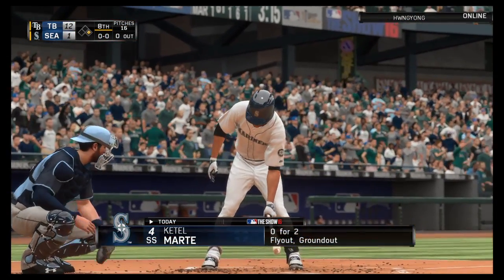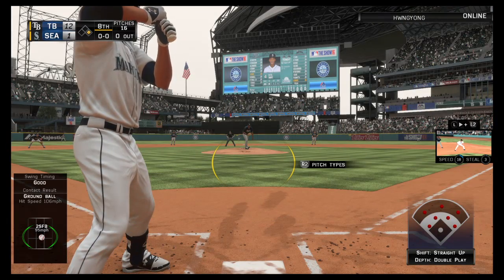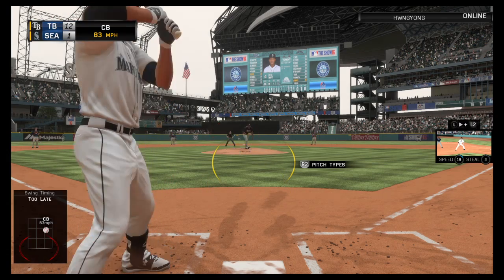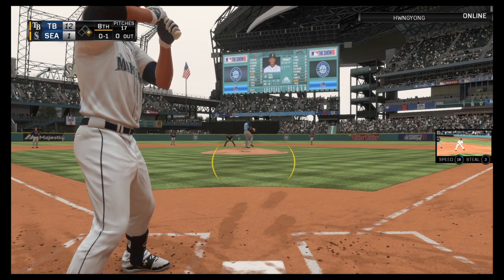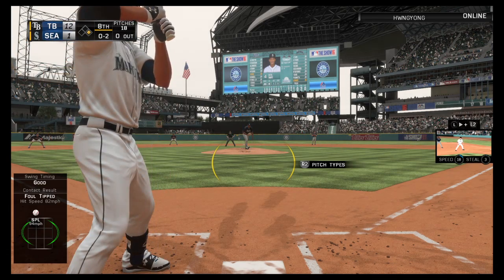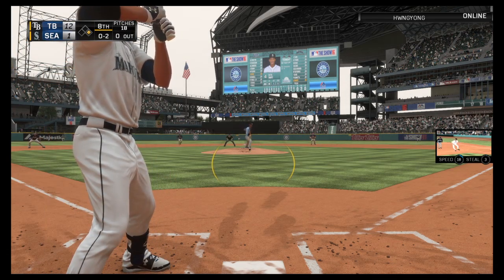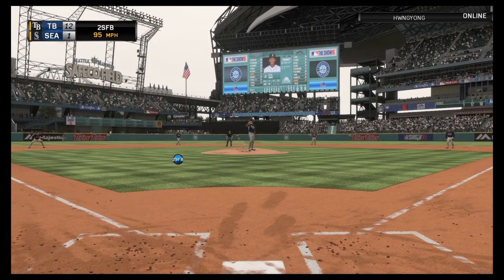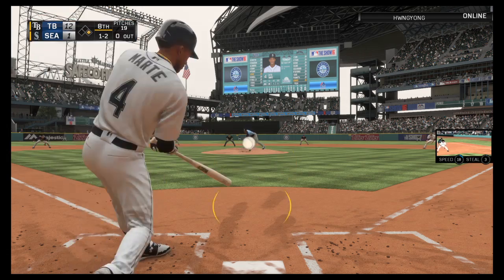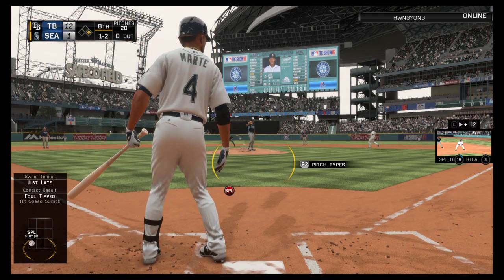Ketel Marte will try it again. 0 for 2 with a fly out and a ground ball thus far. Well, guys, if you split the difference between the fly ball and the grounder he's put in play, you've got a nice line drive. So maybe we'll witness that right here. Nobody out, runner on first. Oh, and he dusted him off the plate that time. Some mind games being played now. It's 1-2. Still 1-2 as he fouls it away.